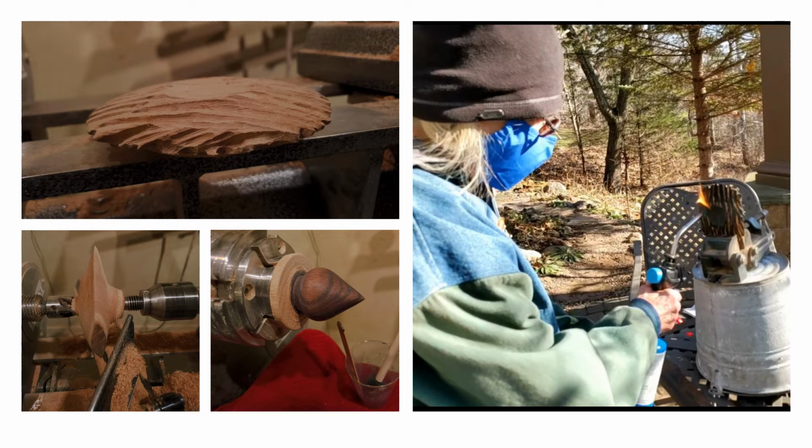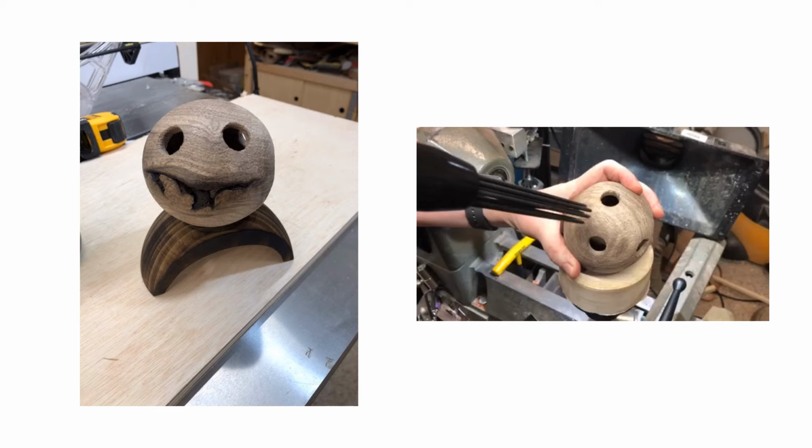Ash was selected because it could be carved and torched. Both embellishments were to give the piece a look of well-worn driftwood. The torching was fairly new to me, and with newly purchased supplies, I was ready to tackle it. The teardrop shape was easy to turn and paint. Cindy did assist by adding a collar for width and easier balance.